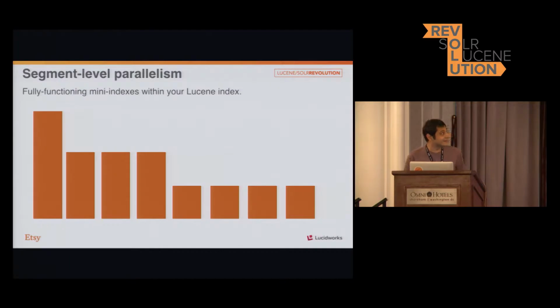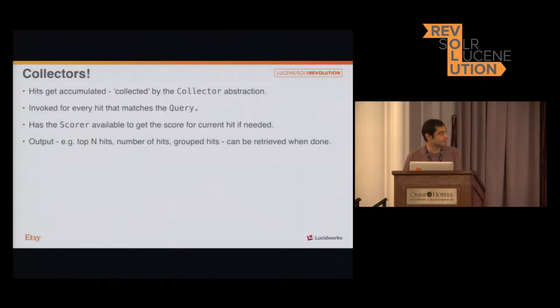The Lucene index already consists of these append-only, write-once segments. They tend to be structured as the older segments being fewer in number and larger in size. As you index new documents and commit, new segments get created, and in the background, the merge policy is merging them together. So the idea would be to treat these segments, which are essentially mini indexes, as shards, and search them in parallel.